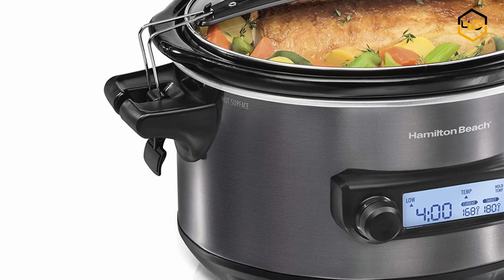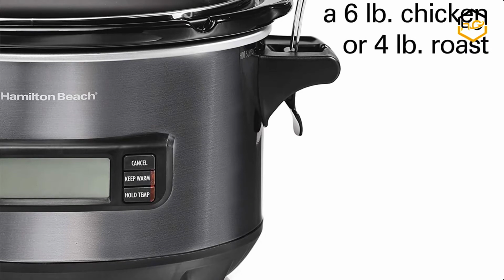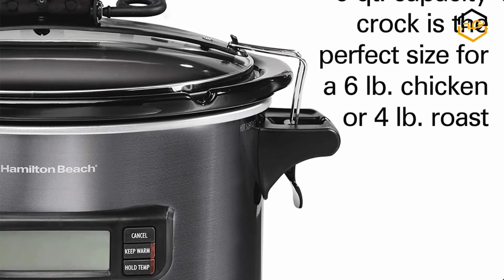And it also has multiple cooking functions. It cooks on low, medium or high with or without the probe. When the food is ready, the slow cooker shifts to keep warm or holds it at the selected temperature.